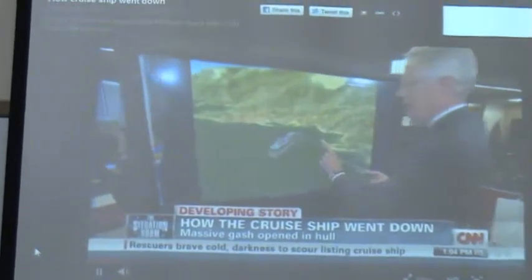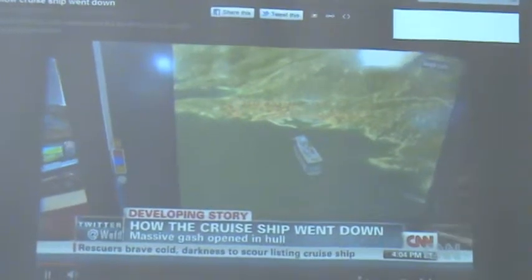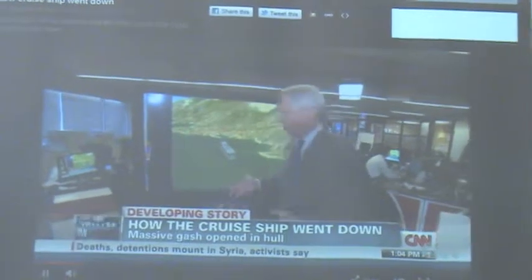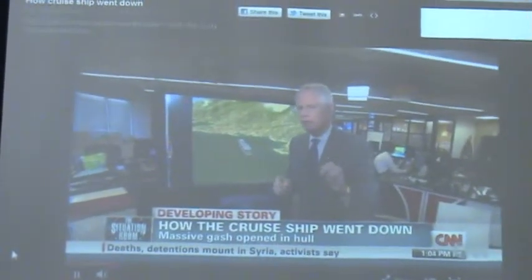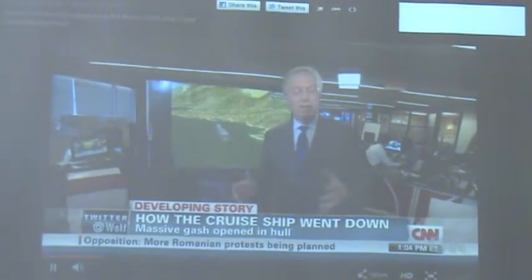If they had started evacuating at the very moment that they sensed that they had a problem out here, according to industry standards, in about 30 minutes' time, they should have had everyone off of this ship. Now, I want to stress to you the size of this vessel, because that's important. This is about 2.5 to 3 football fields in length. It is much, much bigger than the Titanic.